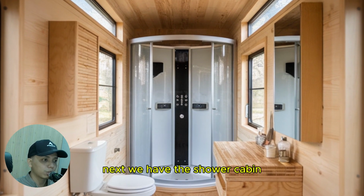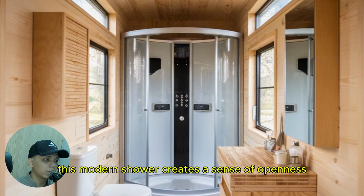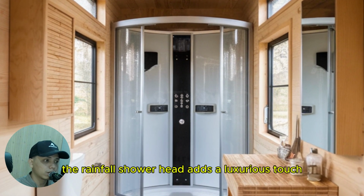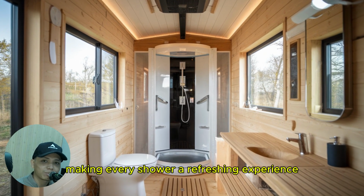Next, we have the shower cabin. Enclosed in elegant glass panels, this modern shower creates a sense of openness while keeping the space dry and organized. The rainfall shower head adds a luxurious touch, making every shower a refreshing experience.